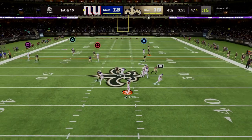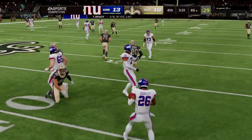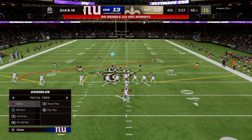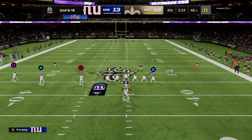Trying to shake off the interception. He'll look to throw. That's complete. He's got Barkley out of the backfield. And this one goes nowhere. Losing yardage on the play back at the 46.